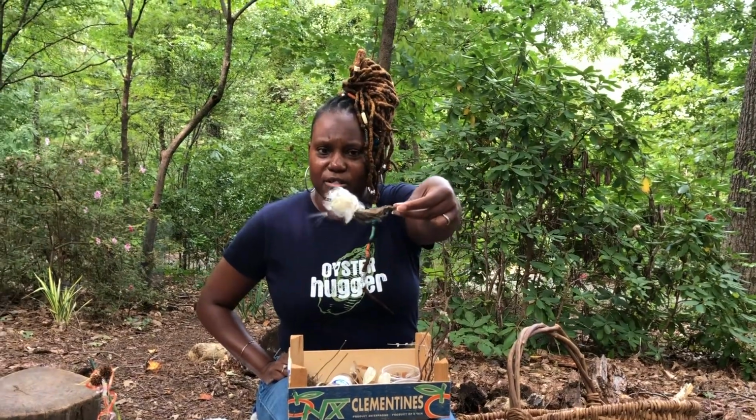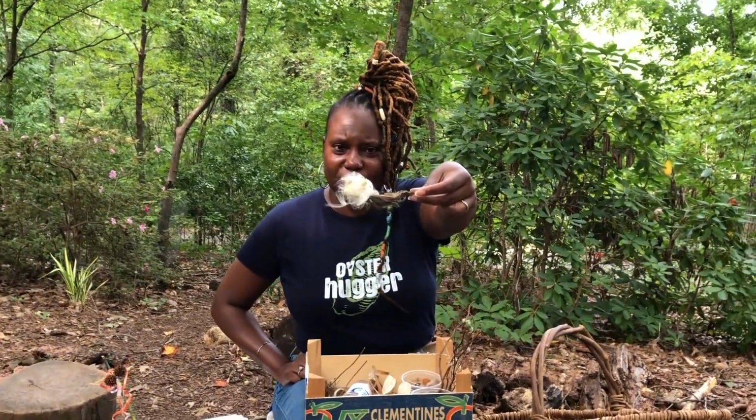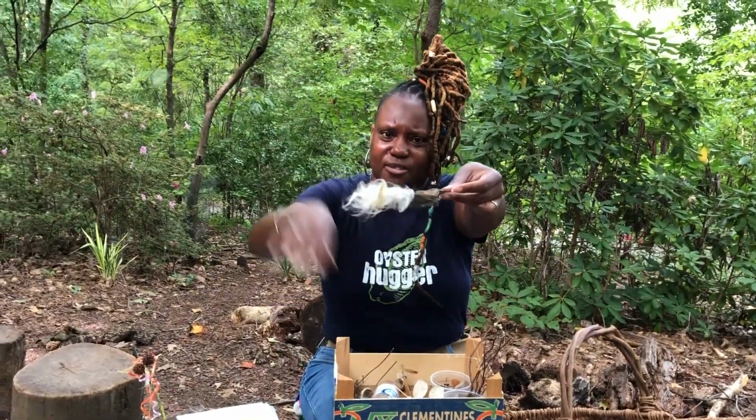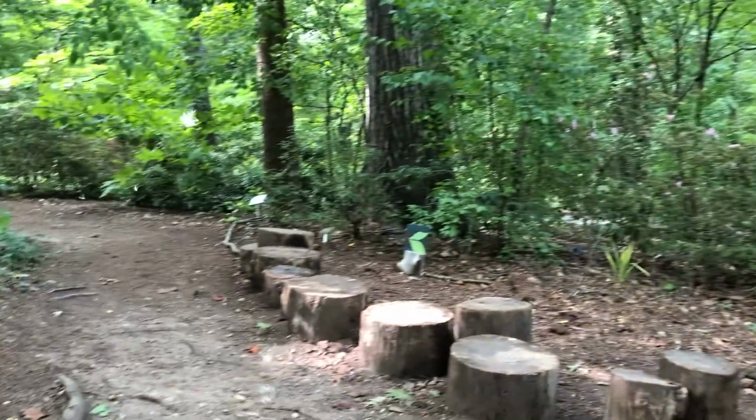The wind's gonna do it for us. Is the wind gonna do it? The wind's doing it for us. Off it goes.